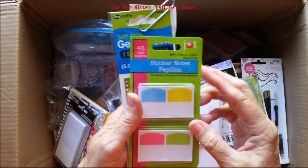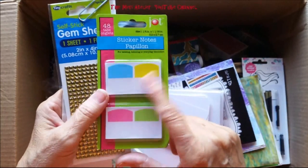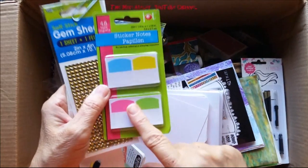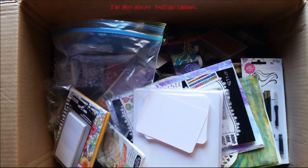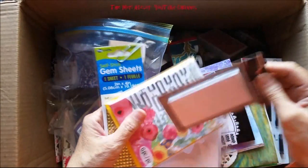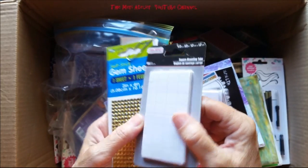And sticker notes. I'm going to keep these out right away. I'll be using these in my Society for Idea Collectors. How cool is that? 48 tabs. Those will get used. Square mounting foams.